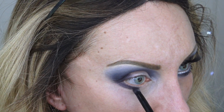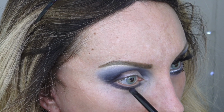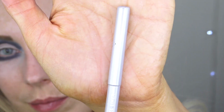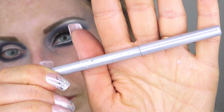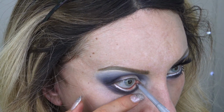another glittery shade. I kind of wanted to test almost all of them, if not all of them, just to see what they look like. This is a dark shade with a little glitter in it. I'm going back to the lighter shade. It's very pretty, like a light purplish gray. And I'm using Colourpop gel liner into the waterline. It's silver. It works really well with this palette. So overall, it turns out kind of a silvery look.